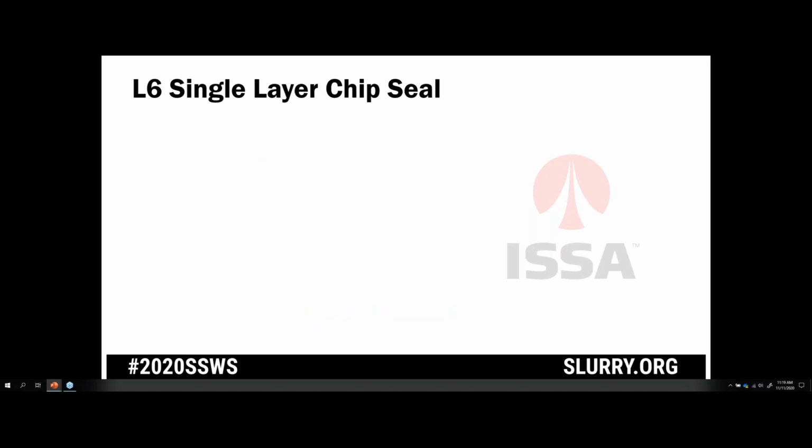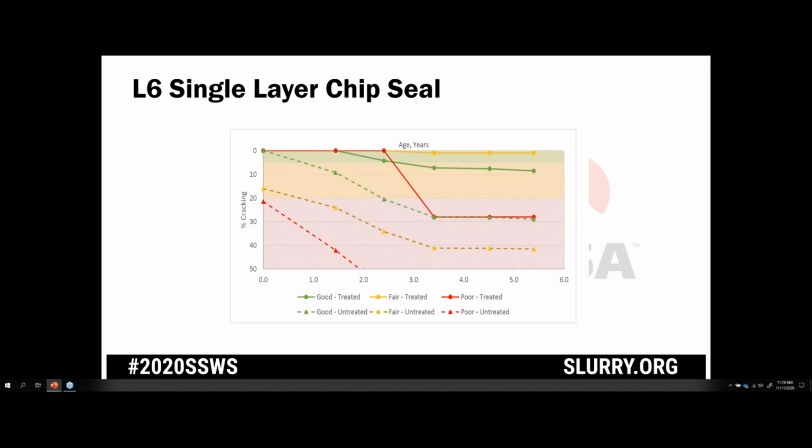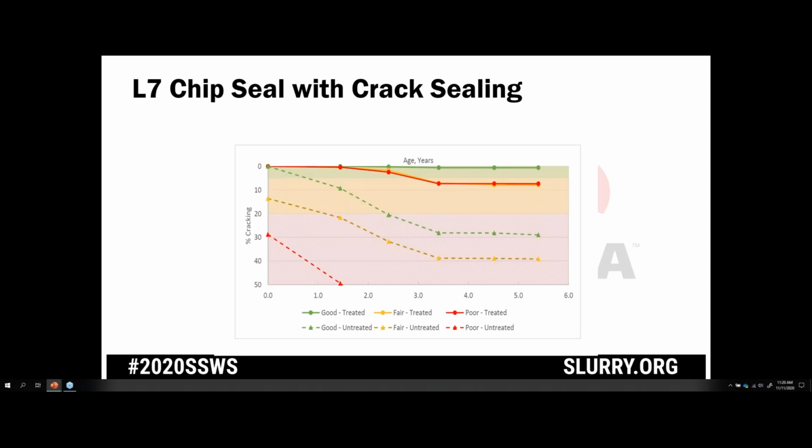Single layer chip seal. Just the chip seal alone compared to the control section, you're seeing significant improvement on your good, fair, and poor. But with crack seal as a pre-treatment, we're seeing an extensive boost in your pavement condition. Poor areas shown here have greater improvement with crack sealing.